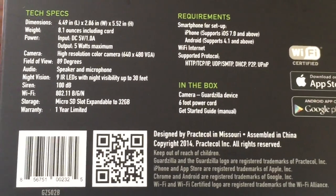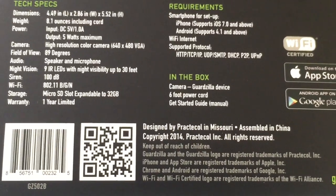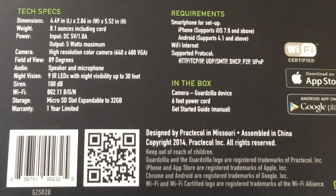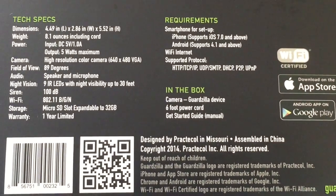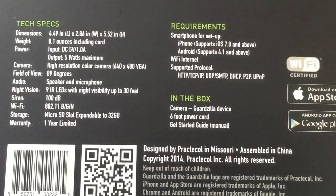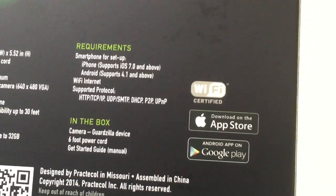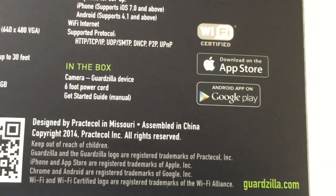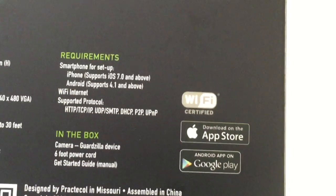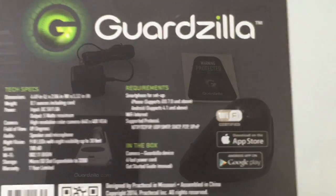As you can see there, the siren is 100 decibels. The Wi-Fi that it will support are the standards that you see there, B, G, and N. And it does have a 1-year warranty. From an output perspective, you can see that the maximum volume that you're going to get out of this is 5 watts. So again, it's not a boom box, but it's not designed to do that. In the box, as we do the unboxing, you'll find the camera, the cord, which is very generous because you have a 6-foot cord, and a getting started guide. So we'll take a look at unboxing this and see more features of this solution.